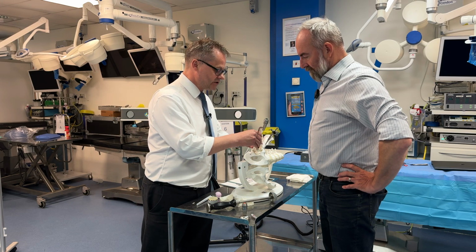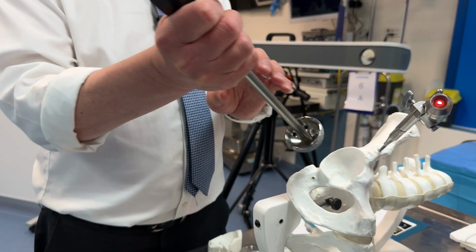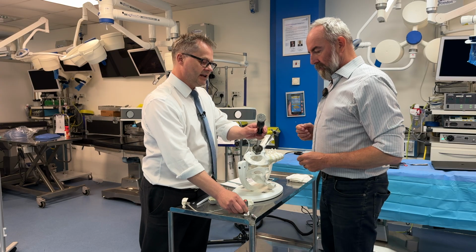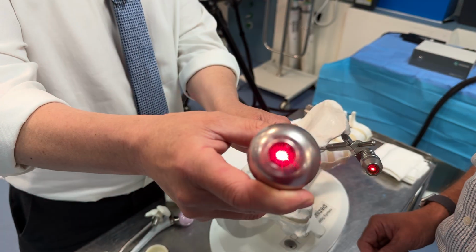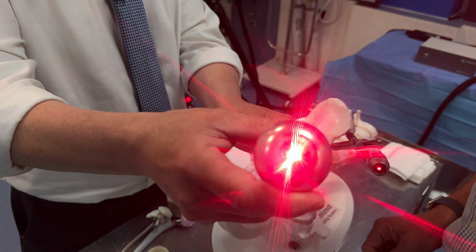Stephen's surgeon took me through how his operation worked. It goes in exactly the right position and our lasers all line up. So it's a laser guided hip replacement. It involved 3D printed tools and lasers to get the new joint's position correct.